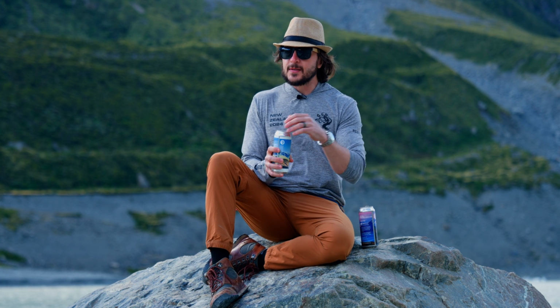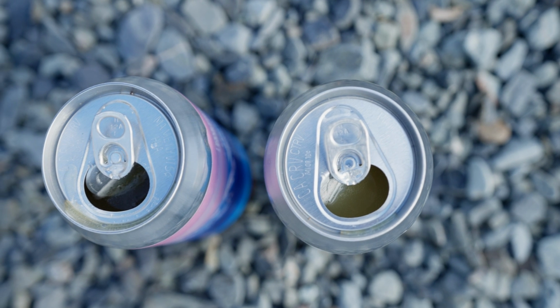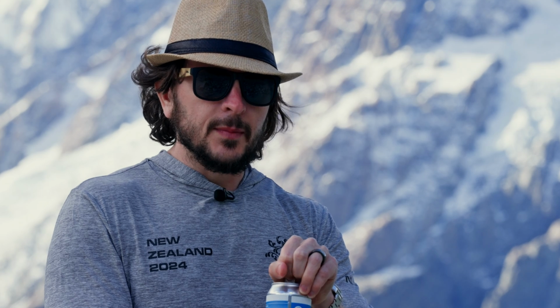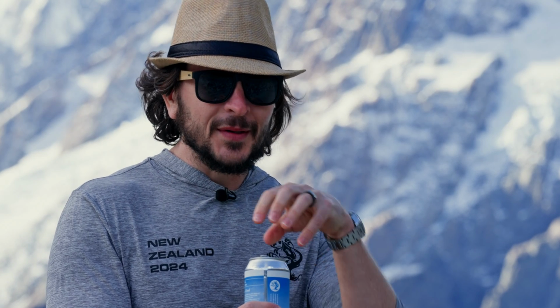If I were to pour these guys into a glass next to each other, one would be a little bit more translucent, a little bit more orange, not much, whereas this guy would be pretty opaque, pretty yellow, and pretty milky looking. Yeah, I can kind of see the milk in through the opening here.